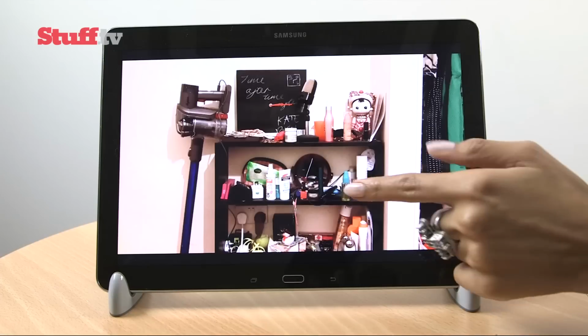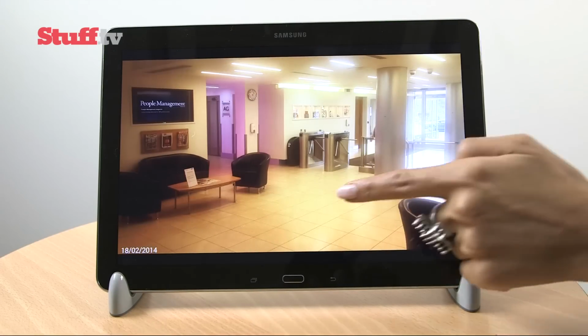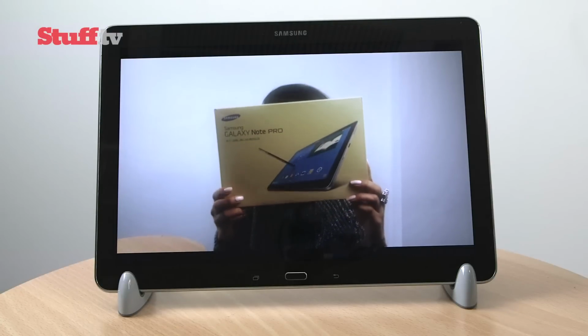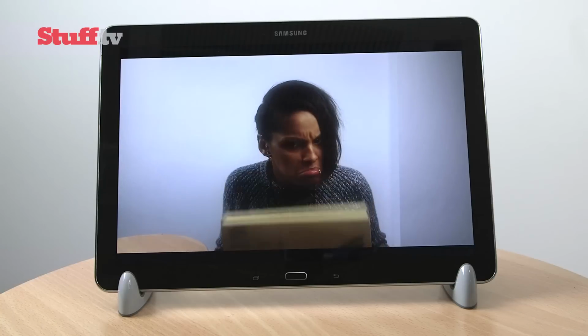Now, we don't really recommend taking pics with the NotePRO for obvious reasons, but if you must, it matches the S3's 8-megapixel snapper, which means clear, detailed and punchy images. It shoots 1080p video too, while the 2-megapixel front facer makes for bright and colourful Skype calls.